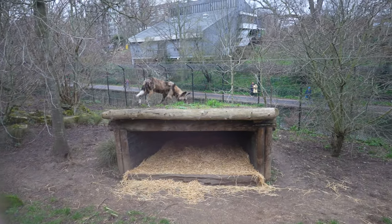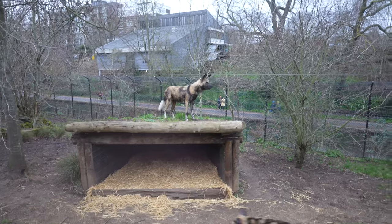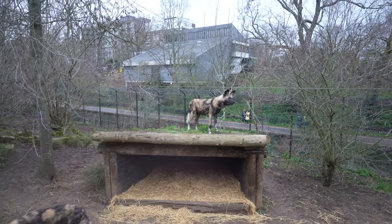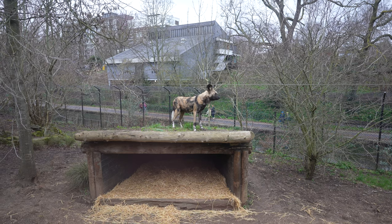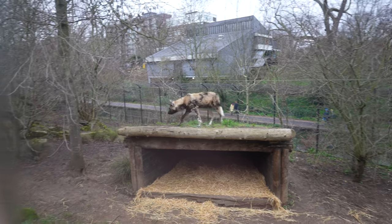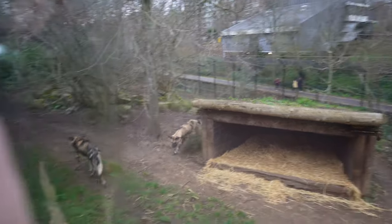Okay. These are the African hunting dogs. Most successful predators in the world with the highest success rate on a hunt, because they hunt as a pack. Very fast. Run long distances and work together.